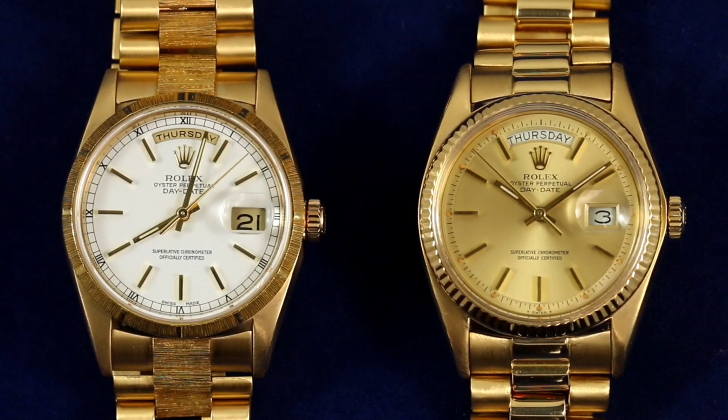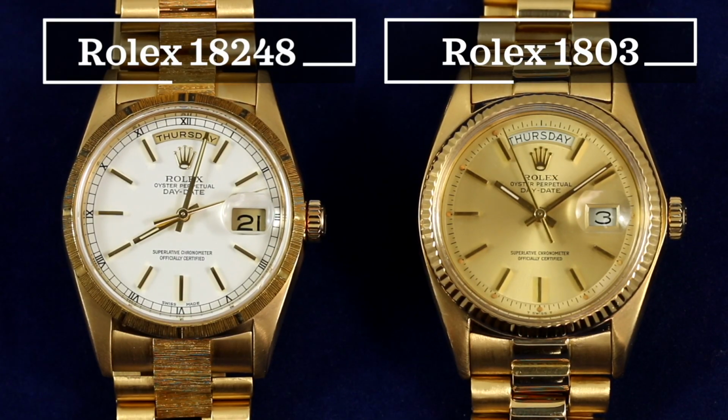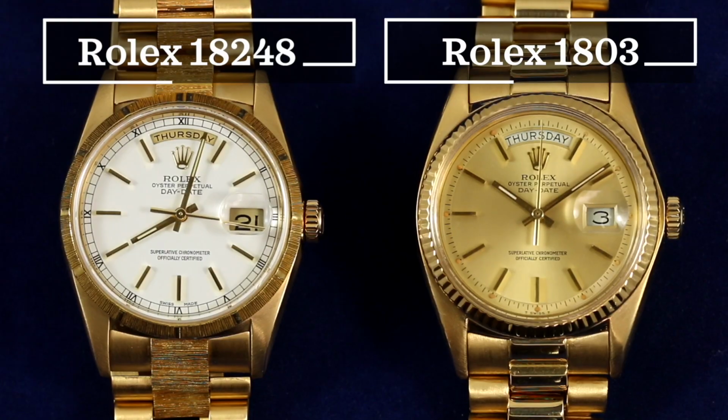So the watches that I have in front of me, two different references that make up the Rolex President line, are the 1803 and the reference 18248. However, in order to appreciate what we have here, let's look at the origins of the Rolex President.